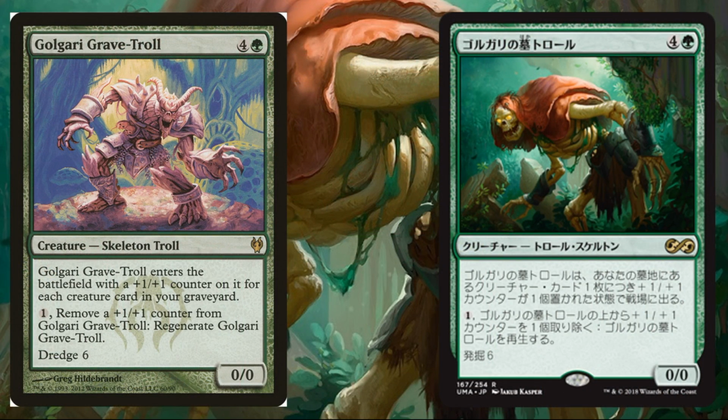Golgari Grave Troll. Alright, now this one gets some new art as well. I actually really like the art on this. And it is banned in Modern, so keep that in mind. But it does see Vintage and Legacy play in Dredge decks. And because of that, there's a little value behind it. Maybe not as much value as you'd like to see in the set, but it does have an expensive foil.